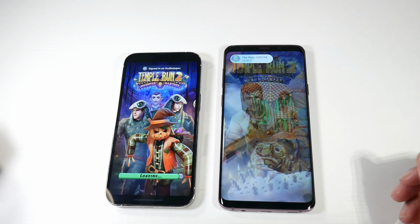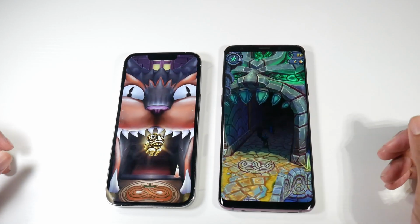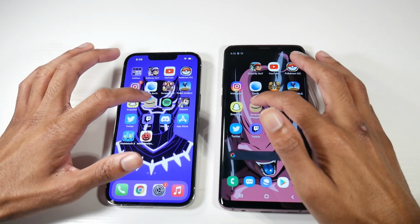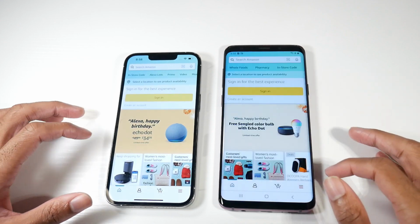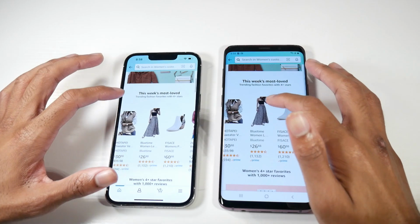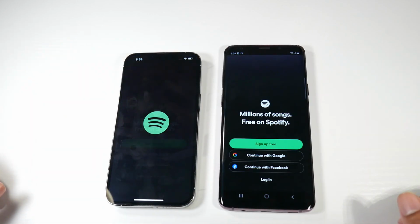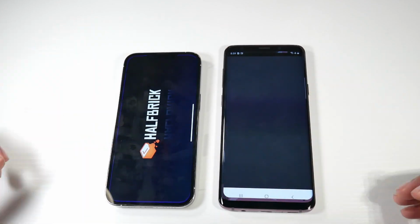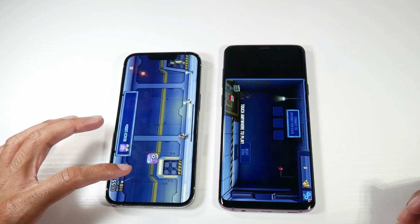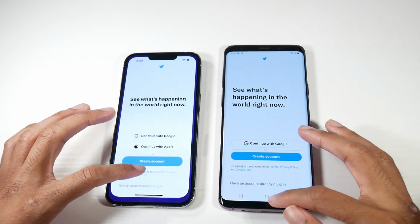Probably need to update mine. Oh, it actually beat that. Alright, so that's one for the S9 Plus, surprisingly. Snapchat, S9 Plus again looks like. Let's try to. So I'm telling you guys, super smooth. It's not a massive difference. Spotify, again, Jetpack. Okay, there's kind of a little difference there. Twitter, Twitch.